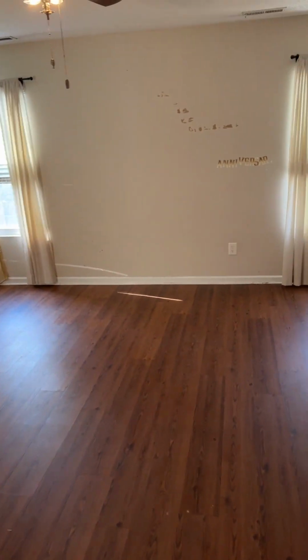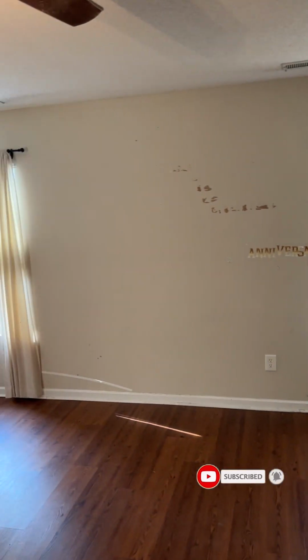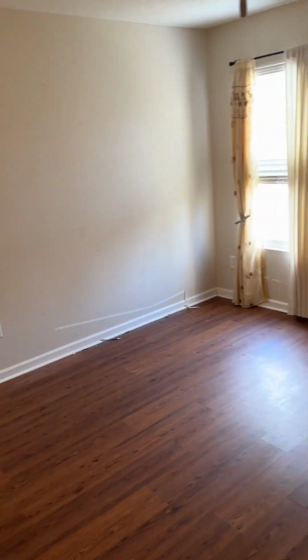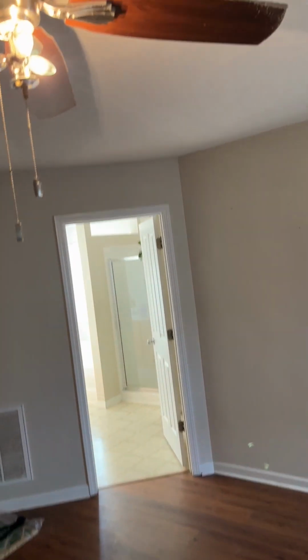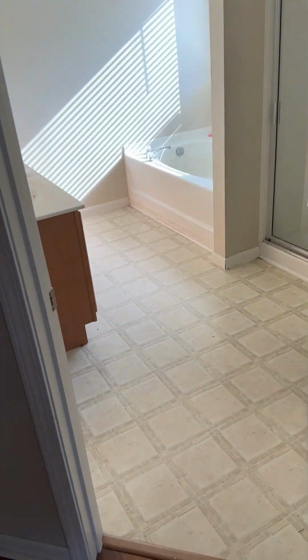And we got the master. Okay, we got lots of stickers on the wall again that are going to destroy the drywall when we take it off. Light fixture missing a globe, but then the globe is down over here. Not a whole lot of damage here, but the one thing I did notice is there's a smell of smoke. So throughout this upstairs area of the master, there is smoke, and clearly the dust and the smoke are going to be something that's going to be hard to get out without repainting the whole room.